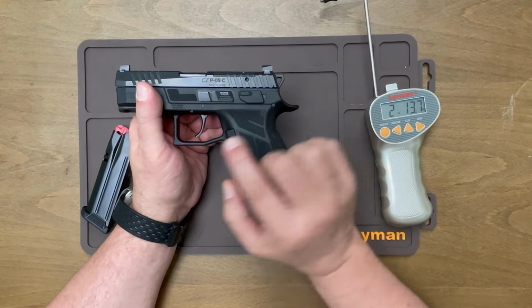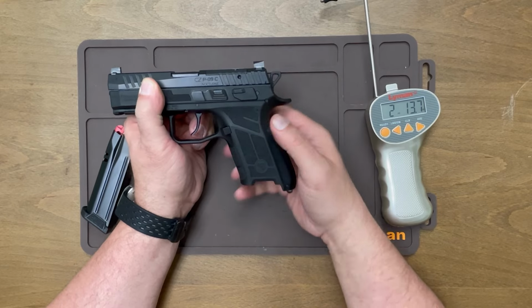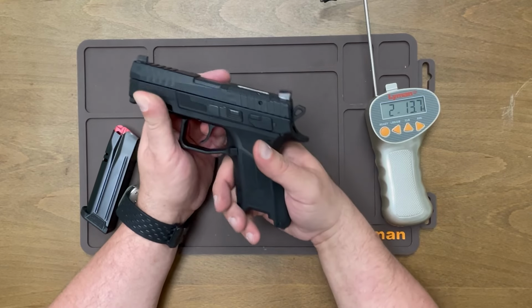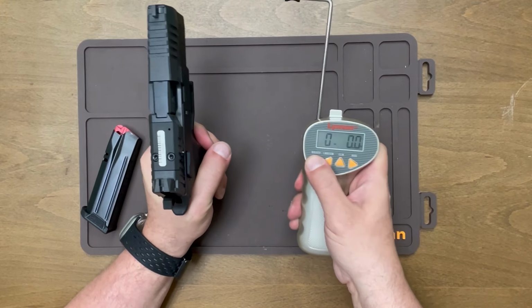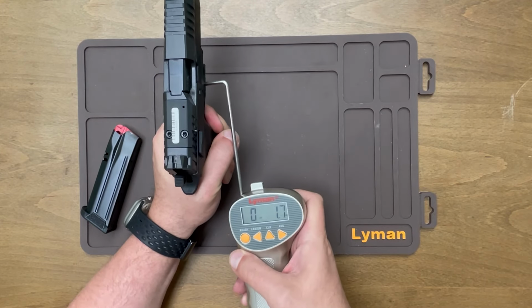If you look at where the trigger is, when it's cocked, obviously it comes back, but when you decock it, it doesn't go all the way into the full position. So you're not really having a full double action pull. So you get a little bit of a benefit there. So let's just see if that impacts the double action pull at all.